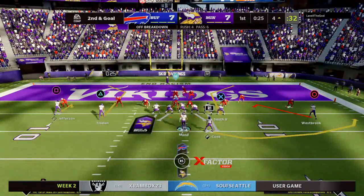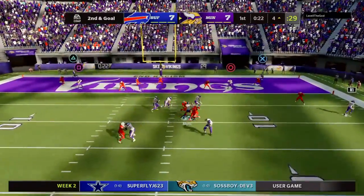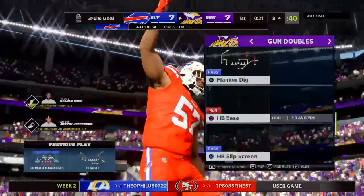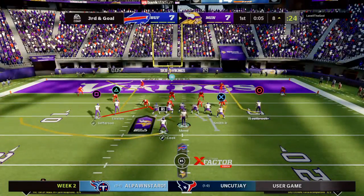I am. And you know I'm old school. I want to run the ball on first down in this situation because second down, that gives me an option of running play action and maybe throwing it. Under pressure now, and he's going to go down. Sacked back around the 8. A.J. Epenesa showing his strength and quickness there. A loss of 4.